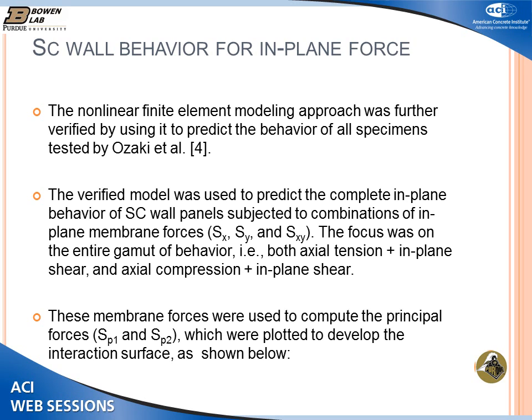Once the model was completely verified, it was used to predict the complete in-plane behavior of the SC wall panels subjected to combinations of SX, SY, and SXY. Now the focus was on the entire gamut of behavior, both axial tension plus in-plane shear and axial compression plus in-plane shear. After we got the results from those simulations, we looked at them and we tried to make sense of the numbers. But we found that there was a better way to represent the results.